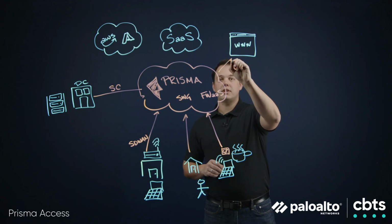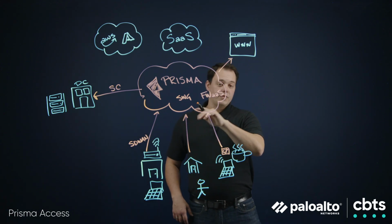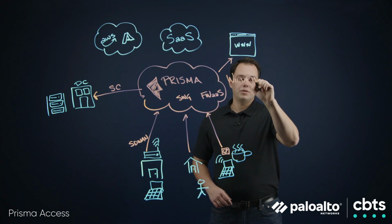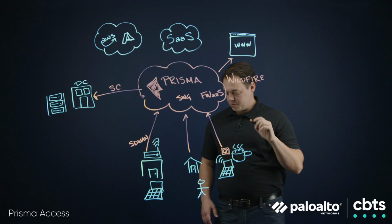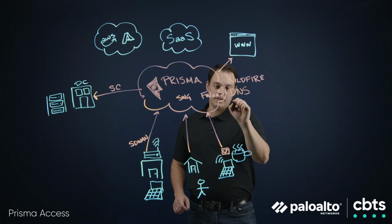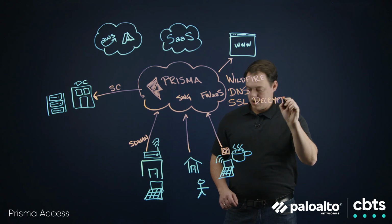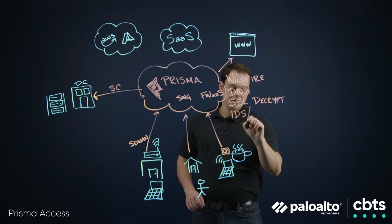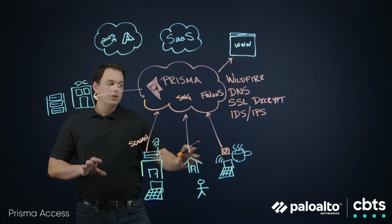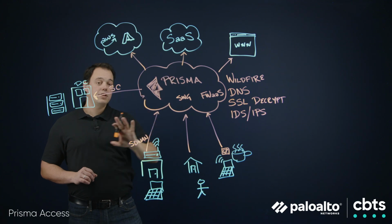They can get to firewall services as they're transiting to the internet, as they're going to our on-prem hosted resources in the data center. But additionally, other features that we see in this Prisma Cloud include things like Wildfire, which is Prisma's malware inspection tool. We see things like DNS security, which is a native feature inside of the Prisma Access licensing, as well as kind of common standard features that we see, things like SSL decryption, and things like IDS, IPS, that we would expect in a modern firewall or security tool. So that Prisma Cloud, all of our users connect to it, and all of our flows pass through it, whether we're going to AWS, whether we're going to SaaS, whether we're going to the internet, or our data center.